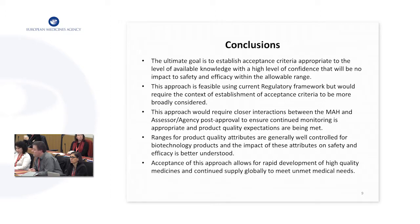And we discussed earlier some things like industry consortia looking at aggregates is an example that we could throw into that, for example. And ultimately, the acceptance of this approach would allow for confident, rapid development of these high-quality medicines and continued supply globally to meet the unmet medical needs.